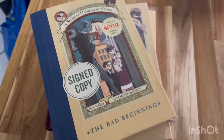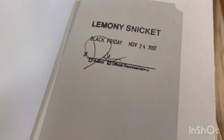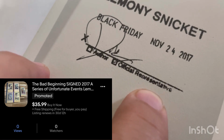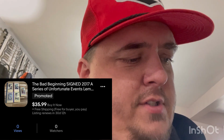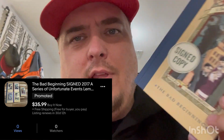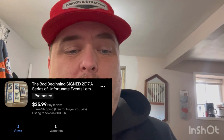What's that sticker say? Holy crap. This is an autographed copy. Now, between me, you, and the thorn bush, it's autographed by an official representative, which I guess makes this an authorized forgery. But whatever, I mean, it says signed copy on it, so it's authentically autographed. And this sells all by itself for, it sold yesterday on auction for $15.50. It sells regularly in the $20 range, so I put the whole set for $35, I think. I'll put it up here. There it is. That's what I listed it for. So that's a good pickup.